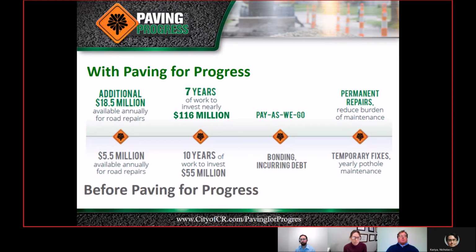And in the 7 years of the program, we've invested $116 million into our streets versus $55 million over the previous 10 years. One thing that's great about this program is we get to pay as we go now because this revenue comes in as people pay their sales tax. Whereas in the past, we sold bonds and incurred debt to fix our streets. So this has also allowed us to do more permanent repairs, reduce the burdens on maintenance, and allow our streets to improve in condition overall versus the temporary fixes and yearly pothole filling that we had to do, which has greatly decreased over the last 7 years.